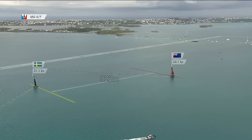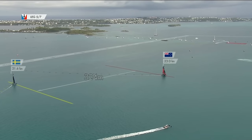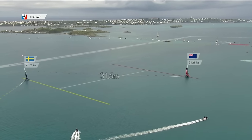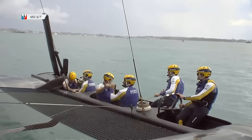At the moment then, it is all New Zealand, for all the tinkering and the trouble that they may or may not be having with their wing. The Swedes are playing catch-up. At the moment, they're staring right down the barrel.